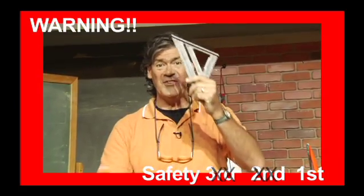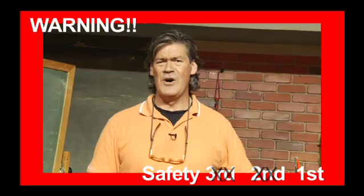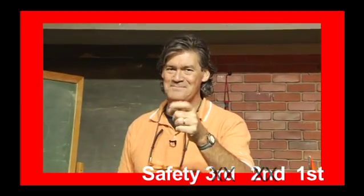Handle it carefully. This is a level and a square. We don't need those. This is a rubber band, no way you can get hurt with a rubber band. Ouch, be careful. We want you to have a great time.